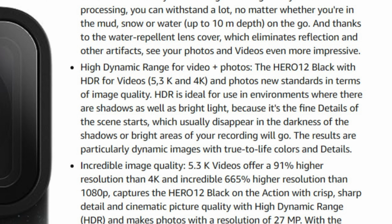The same form factor as the previous few generations, the same sensor, and pretty much the same specs, apart from a few upgrades here and there. But what is interesting, and people seem to have been glossing over this, is that it will feature HDR video. Now, HDR video has been available in other cameras already, even in the Insta360 One RS. But it's about how this is accomplished.